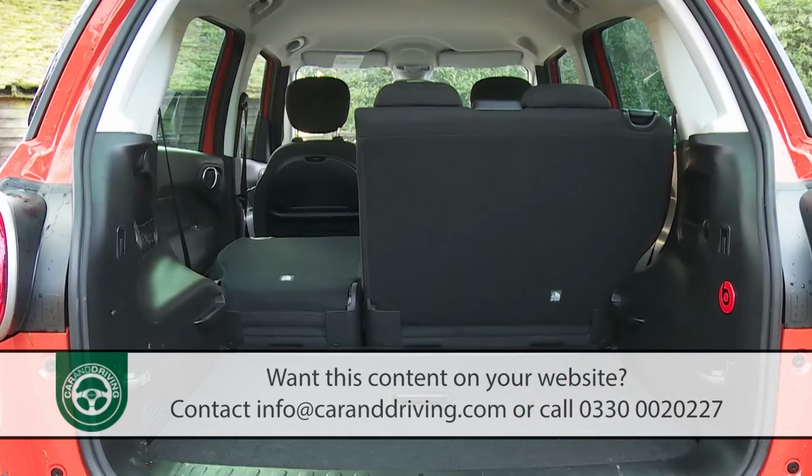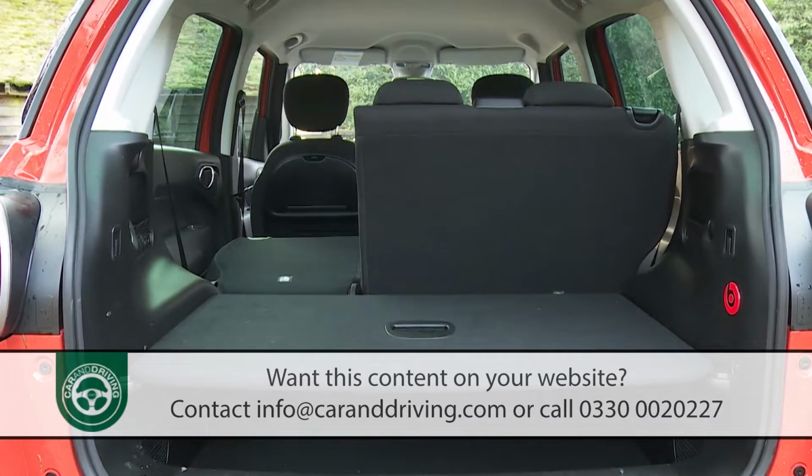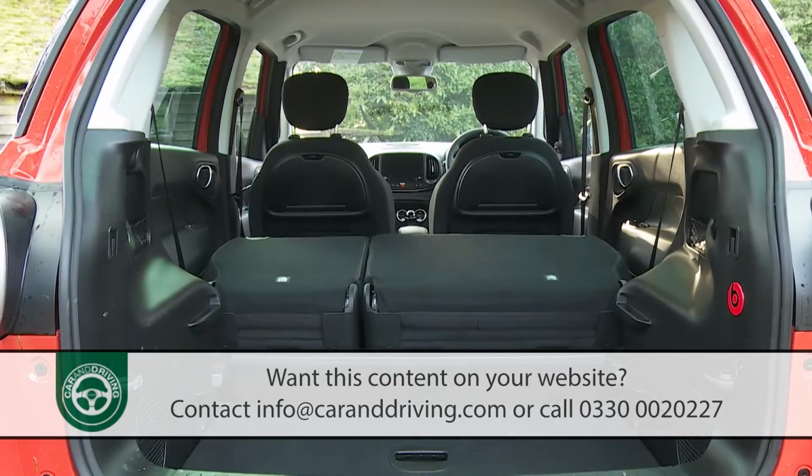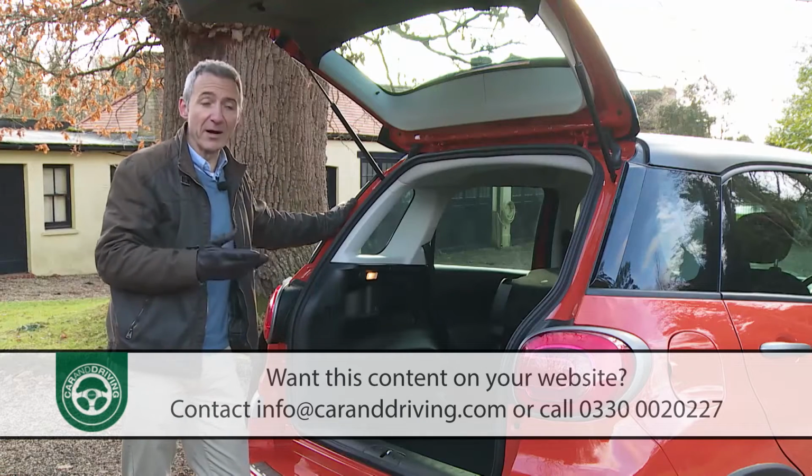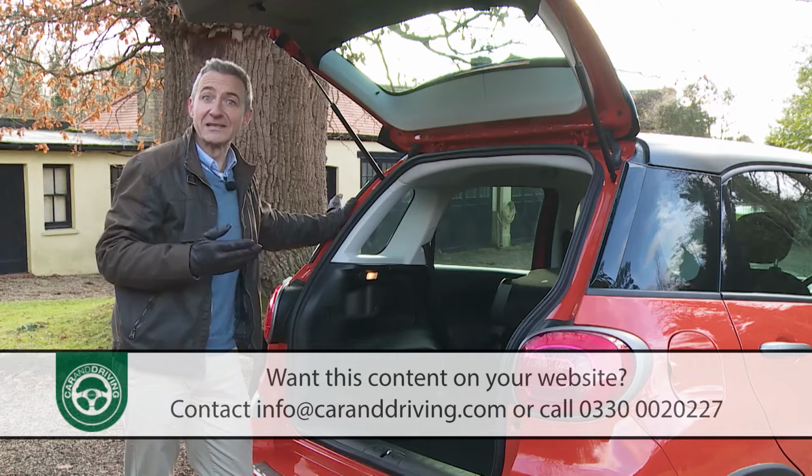That's enough to suit the vast majority of likely people and packaging permutations. And if you can't fit it all inside, then roof bars can be installed for carrying bikes, surfboards, skis and snowboards.